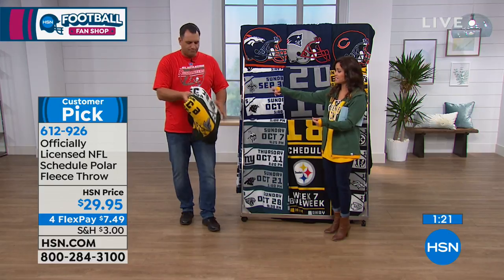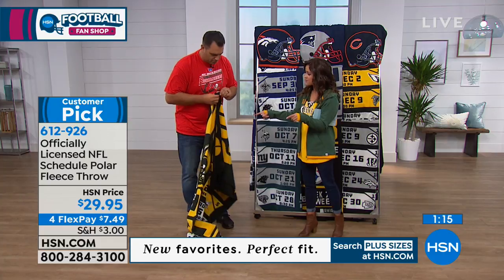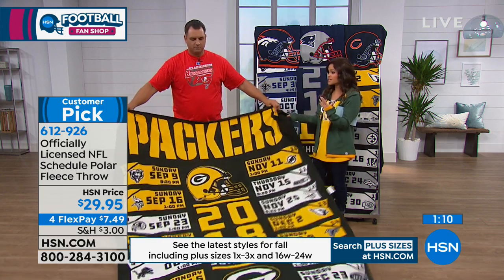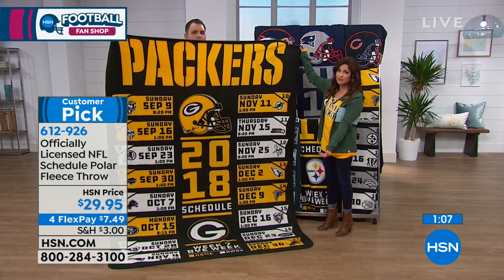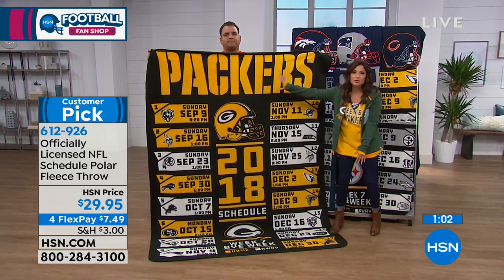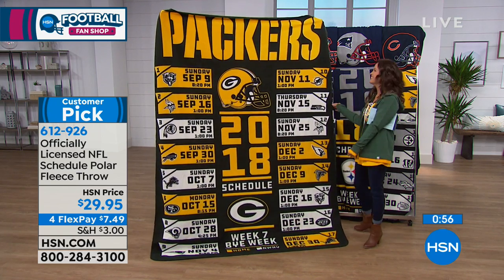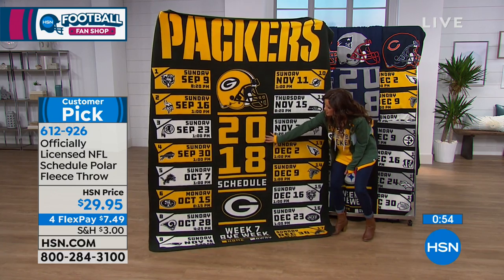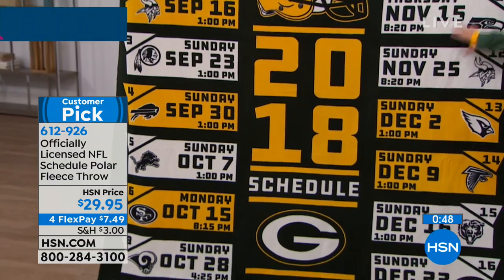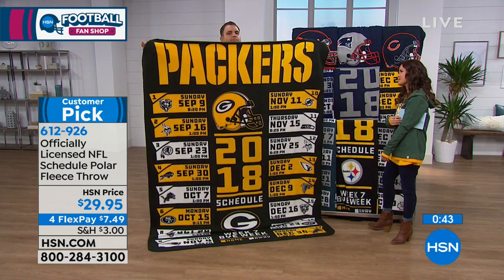Let's open this up so you guys can see how big this is. Imagine you're in a sports store and you find this massive fleece throw. I would expect it to be $40, $50, $60, honestly. So $29.95 is a really great price point. And look, whichever one you choose, giant team name right across the front. Anthony does not come with your purchase, I do apologize. There he goes, he's covering it up. But look, you get the team helmet, the year, the schedule, and it's even color-coded. The colors are the home games, and white is the away game. That will have the day, the date, the time, and even the logo of the team they're playing. So you really can't lose with this piece.